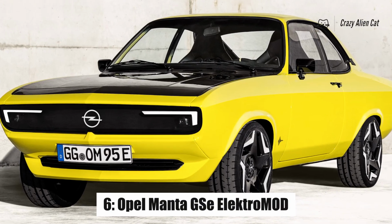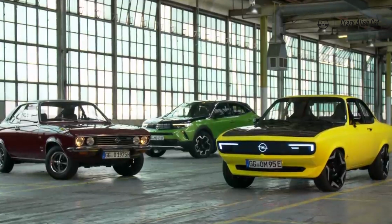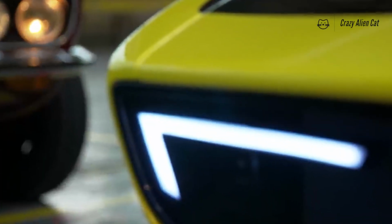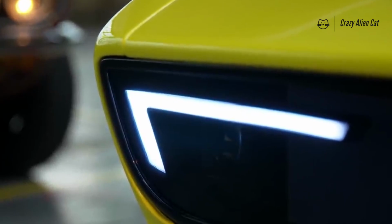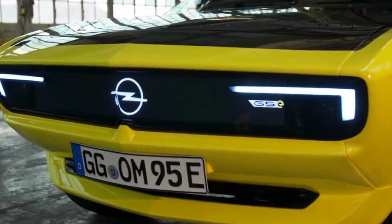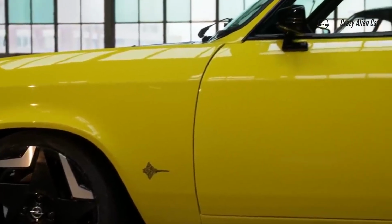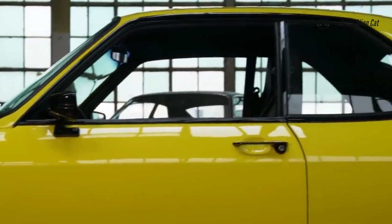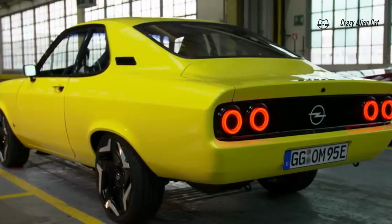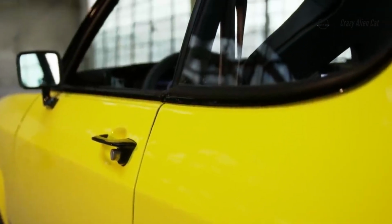Number 6. Opel Manta GSe ElektroMOD. Welcome to Opel's fantastic new creation, or old restoration, or whichever blurring of those lines resulted in what you see before you. As you might be able to tell by the vintage-approved styling, this is designed to catch the tidal wave of popularity for Restomods. You'll get about 120 miles of range from the 31 kilowatt-hours battery if you don't drive like Batman or indeed a Manta fan. But it'll only take 4 hours to replenish your charge from a regular wall socket. Like the Corsa-e and Mokka-e, the Manta will also recover power from the brakes too.